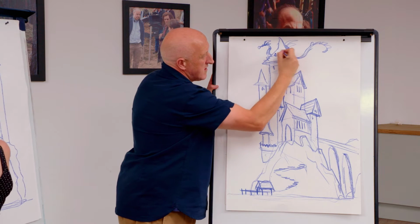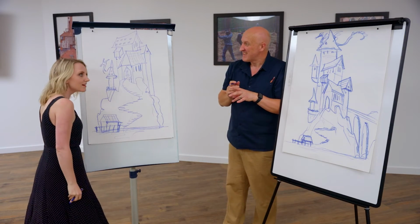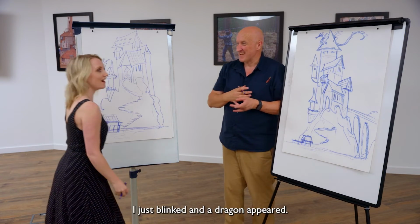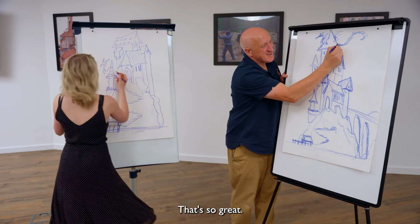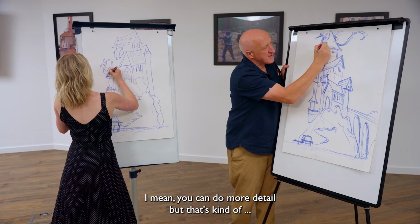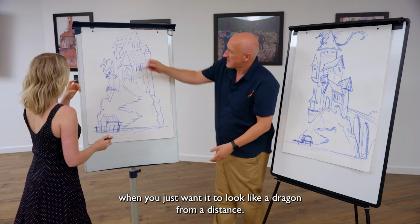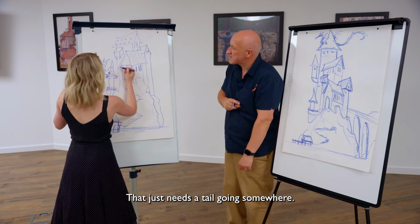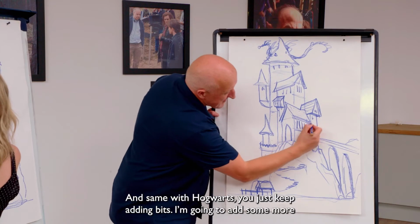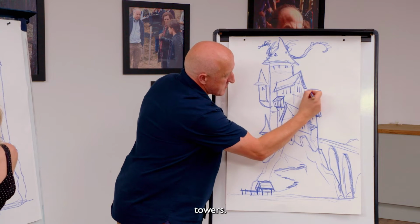I love that. And it kind of looks like a dragon, even though it's not a really detailed dragon. Vaguely like a dragon. I just blinked and a dragon appeared. That's so great. So you can do more detail, but especially when, like I normally draw a small one, when you just want it to look like a dragon from a distance. Then the dragon needs a tail, massive, going somewhere, and maybe some, it's a much bigger dragon. And same with Hogwarts, you just keep adding bits. I'm going to have some more towers.